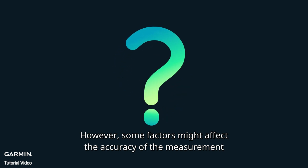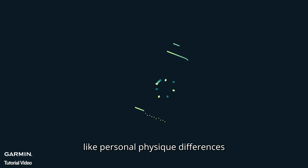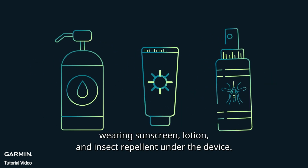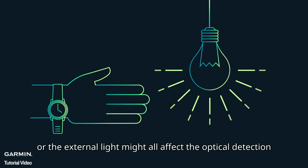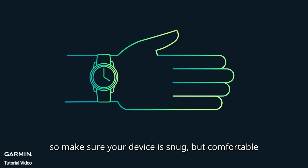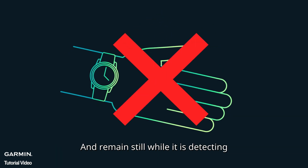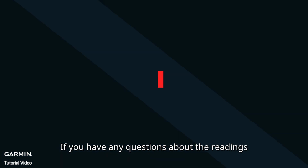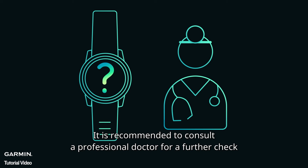However, some factors might affect the accuracy of the measurement, like personal physical differences, wearing sunscreen, lotion, and insect repellent under the device, or the external light might all affect the optical detection. So make sure your device is snug but comfortable, and remain still while it is detecting. If you have any questions about the readings, it is recommended to consult a professional doctor for a further check.